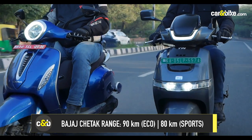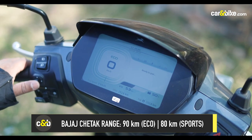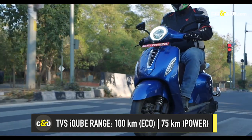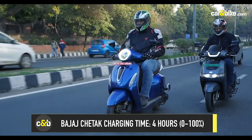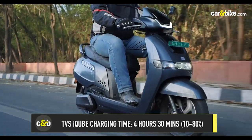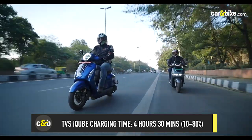Both scooters have two riding modes. The Chetak has Eco and Sports, while the iQube has Eco and Power. As far as charging times are concerned, the Chetak takes less time to charge than the iQube. From zero, the Chetak takes about 4 hours to charge fully, while the TVS takes up to 4 hours 30 minutes to charge fully with a 650 watt charger.